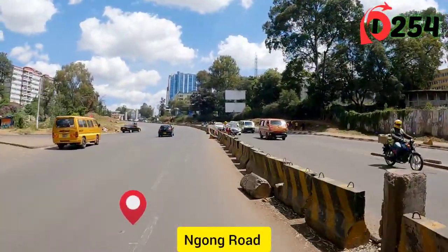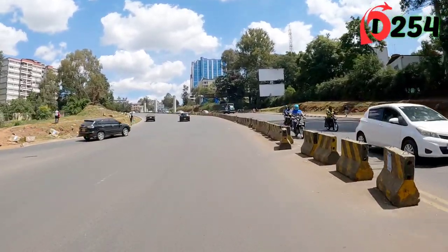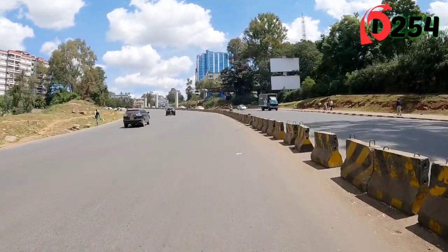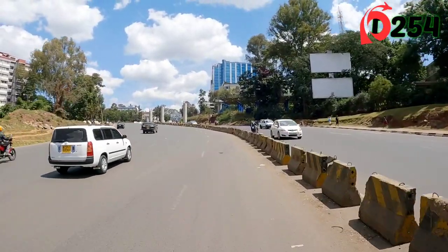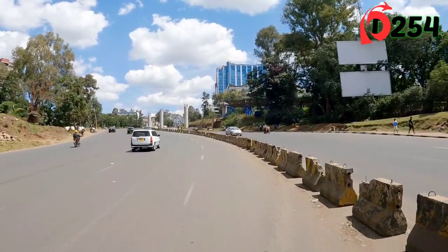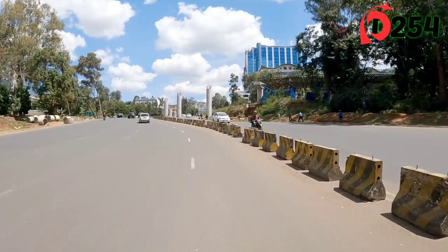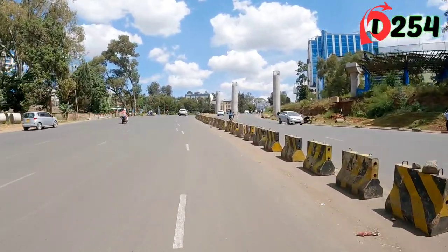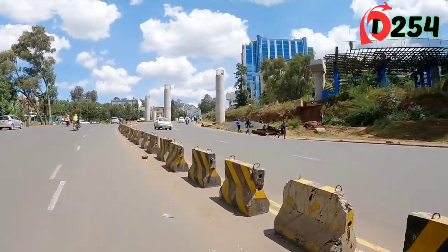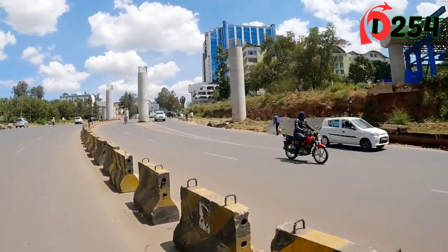So guys, this is Ngong Road. This is the current situation of the viaduct. I think we'll be stopping somewhere there, niwaonyeshe the overpass that was being constructed, but things really stopped. I don't know if there's something happening here. Naona wamemwaga mchanga. Let's go. I'm going to take you to that area so that you can see what's happening.